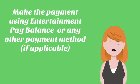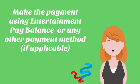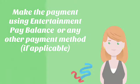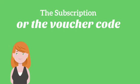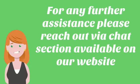After that, make the payment using Entertainment Pay Balance or any other payment method if applicable. The subscription or the voucher code will be activated or delivered within 10 minutes.